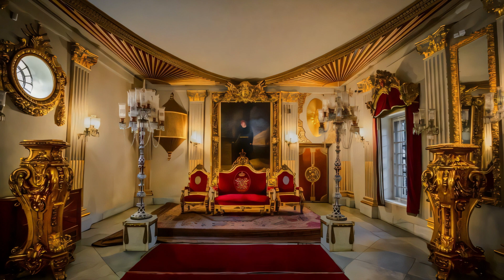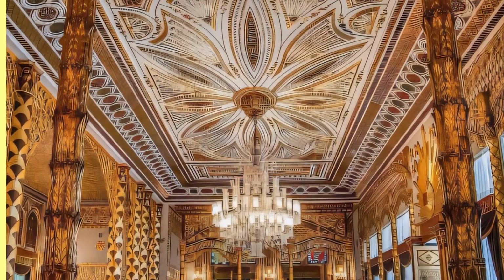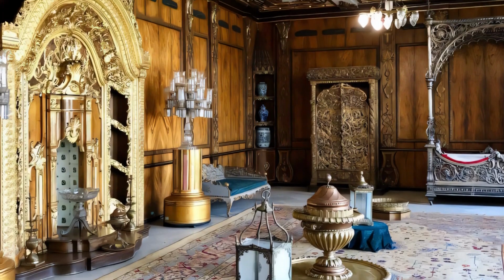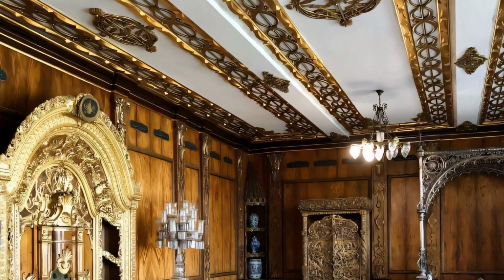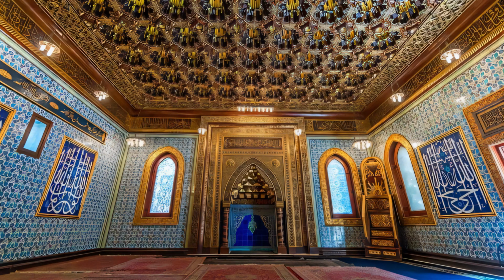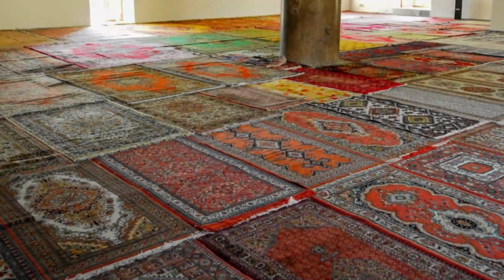The palace walls are adorned with beautiful tiles, and some of the ceilings are made from intricately carved wood and muqarnas, stalactite vaulting. The sunlight filters through panes of vividly colored window glass, casting colorful constellations on the enormous Turkish carpets. Manial Palace is undoubtedly one of the most stunning and unusual places to visit in Cairo.